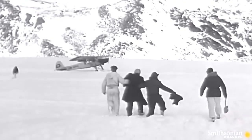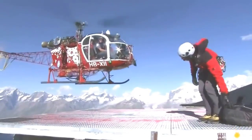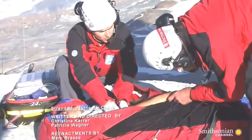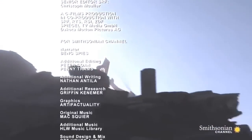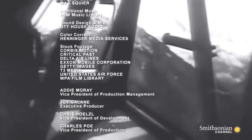The rescue of the 12 passengers on the Gauli Glacier pioneered the life-saving mountain air rescue operations we see today. Every year, lives are saved in high-altitude situations by aerial rescue teams. Each life owes a small debt to the determination and courage of a Swiss pilot named Victor Hug.